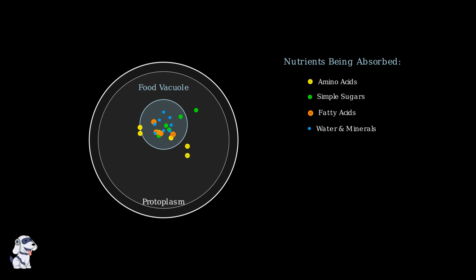Simple diffusion allows these nutrients to move from the high concentration inside the food vacuole to the lower concentration in the surrounding protoplasm. No energy is required. The molecules move naturally down their concentration gradient. The absorbed nutrients spread throughout the protoplasm, where they can be used immediately for cellular processes.